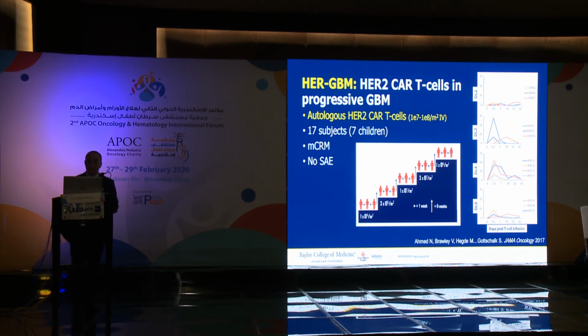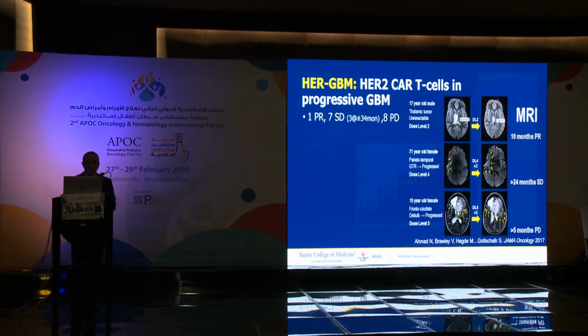This is a scale of 6 weeks. At the end of 6 weeks, we found no particular expansion of the living medication that we gave. We hoped that this would expand in the peripheral blood, which did not happen, and also limited persistence. So the kinetics proved to be very disadvantageous.